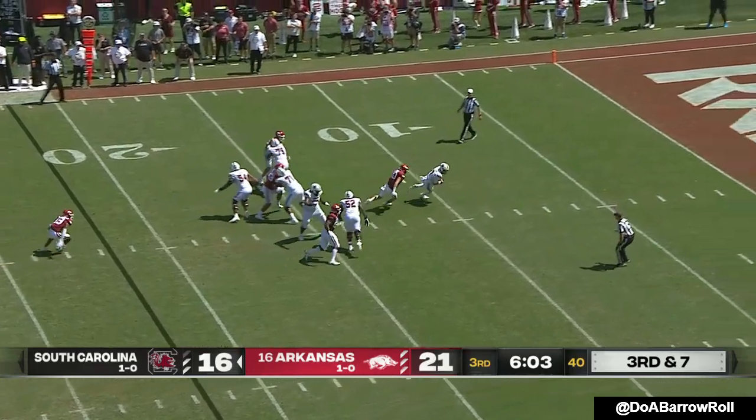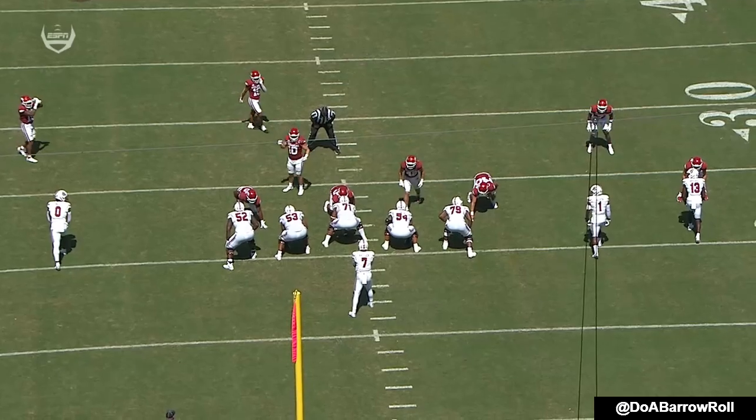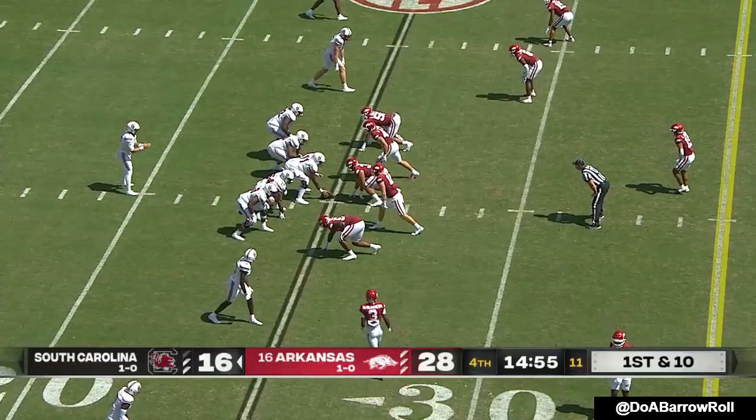Four-man rush. The heat is on. Bumper pool, in the backfield. And the wraparound. Watch the internal pressure by that defensive end. Bumper pool comes off right there. Awesome job of hugging that tackle. And South Carolina respond.